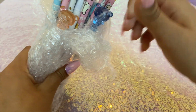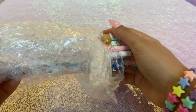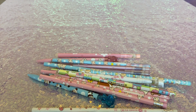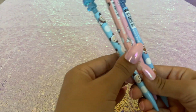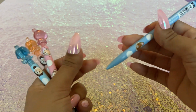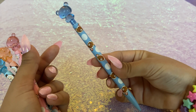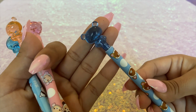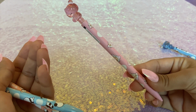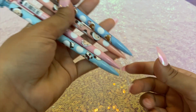So I also got really cute pens and pencils, as you can see. They are just the cutest thing ever. Let me just take them out. There we go. First ones that I'm going to show are these ones. They're so cute. I think these ones are pencils. Yep, they're mechanical pencils. So this is one of them. It's so, so cute. Just look at that. I really like the pink one, of course, because I love pink.